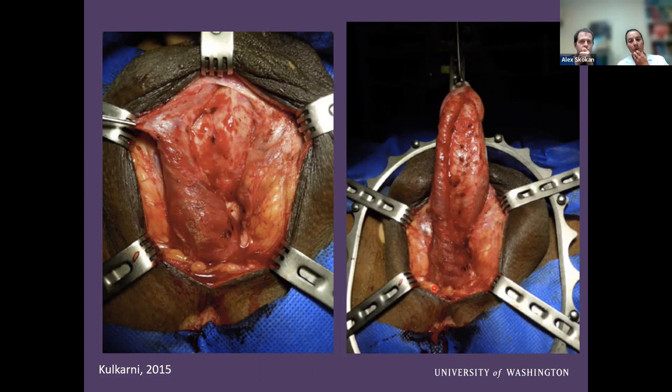And the really important thing to remember is to not mobilize it all the way, but leave the one side of the attachments intact, so the blood supply to that urethra is still good. And then you open the urethra dorsally and lay in a dorsal graft and then sew the urethra back on. And then you can flip the penis back into its normal anatomic position.